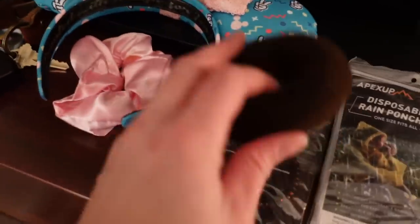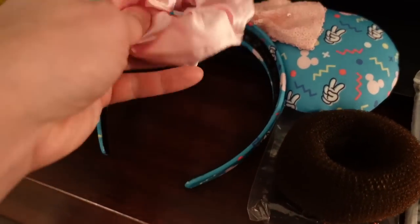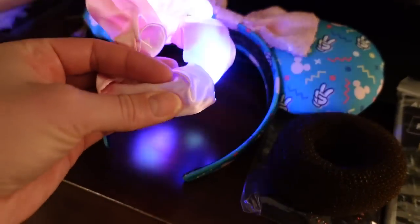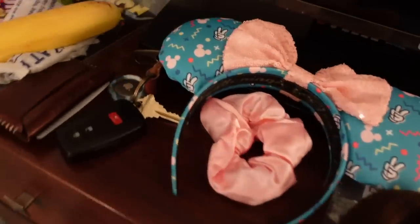Disposable mask there. This is my hair stuff to make my running sock bun. And then my accessories for my hair, the light up scrunchie. Too much fun. And let's turn it off. And my BB Brook ears I'm gonna wear tomorrow.